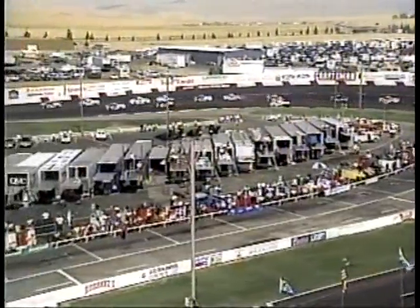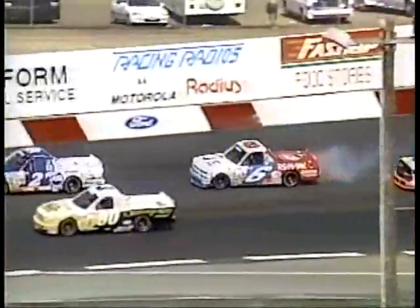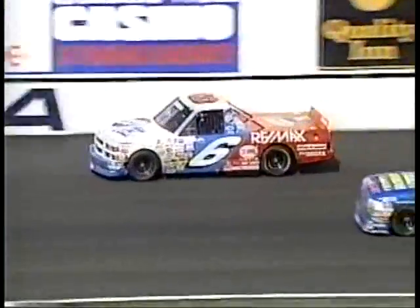Getting set to go back to green. Problems, though, continuing with Rick Corelli. You see how badly his truck is smoking. Glenn Jarrett, what's the story? Here's his crew chief, Rick Wren. Rick, a lot of smoke.